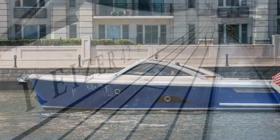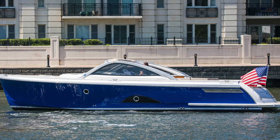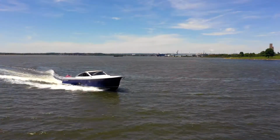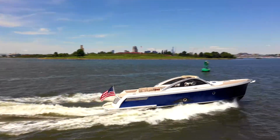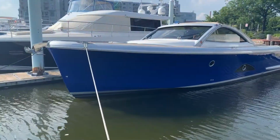When you first walk up to the Keizer, the first thing that you're going to notice and appreciate is just the look. It is a striking boat. It is very different than most of the things you'll see on the Chesapeake. They're just going to see a really sexy boat that they're going to want to have.